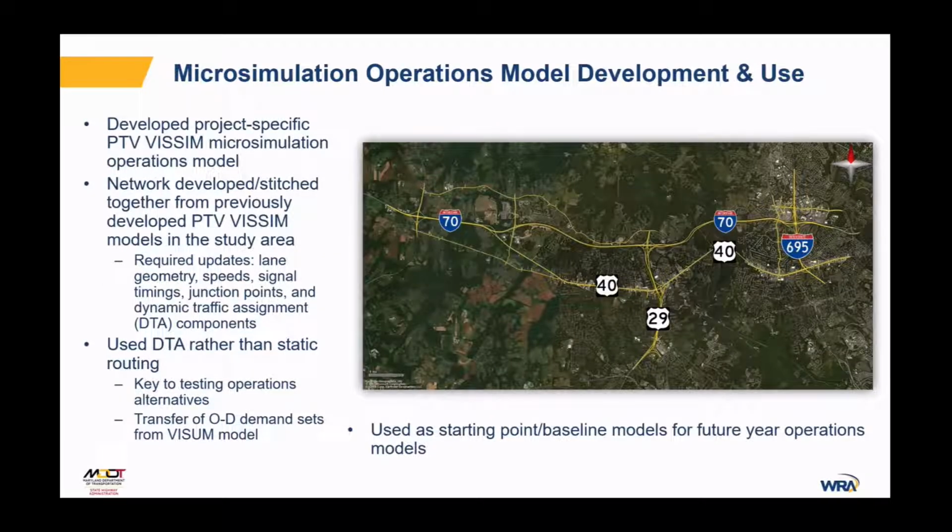So our client provided us a couple VISSIM models to start off with that we were able to stitch together. And that was very helpful and also a smooth transition. But there were some updated requirements that we needed to do, such as lane geometry for existing conditions, we were in 2019, signal timings, as well as the dynamic traffic assignment. So we needed to include those components as part of the model.